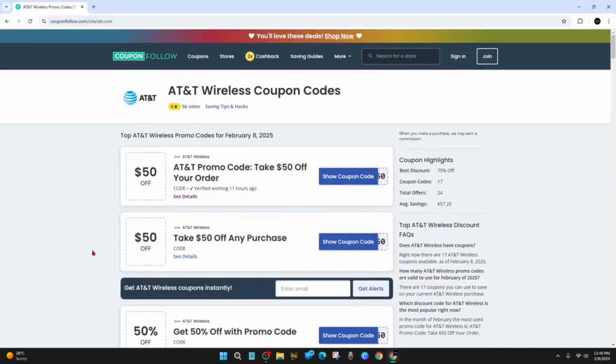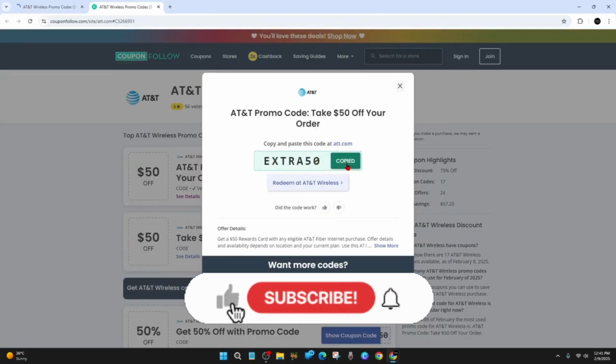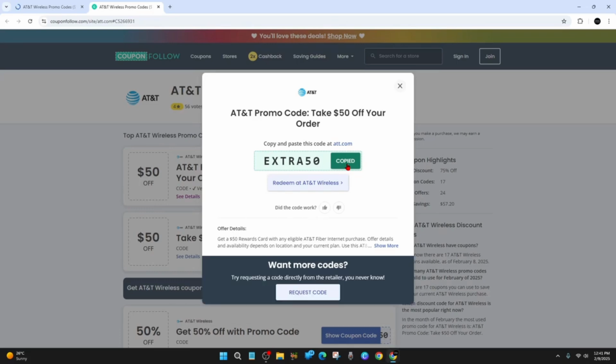But say if we want to take $50 off our order, I'm going to click on AT&T promo code, take $50 off your order. And here's the code here. So we're going to copy this code, and then from there we're going to paste this code at the checkout section of AT&T Wireless to enjoy $50 off your order.